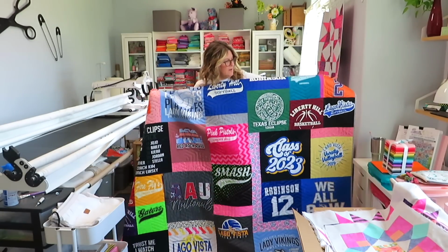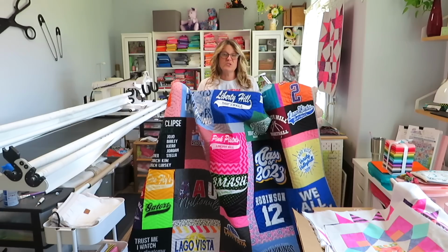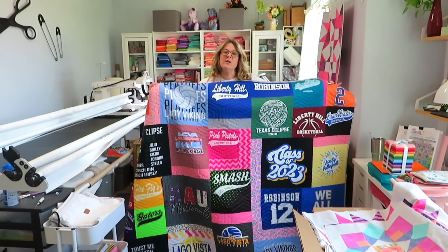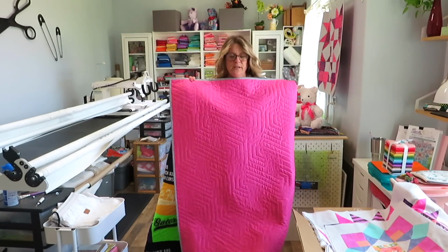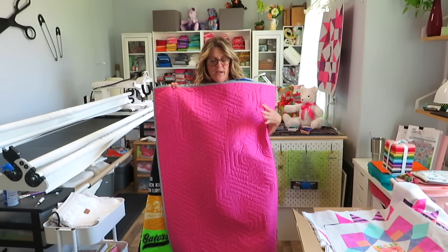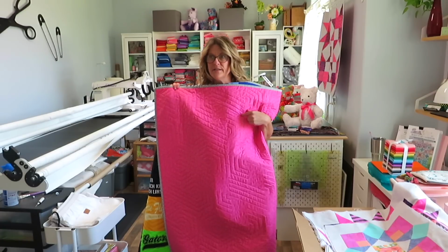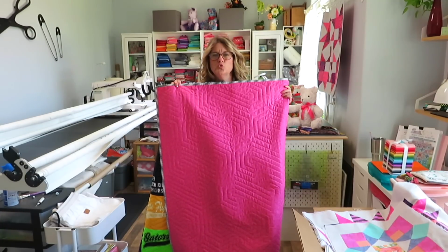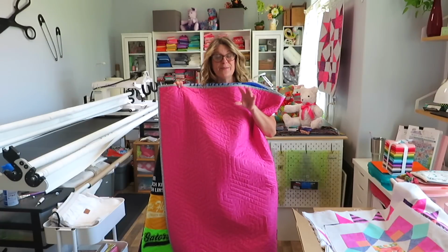And so I call this one a variable placement, just because the shirts are all cut out in different sizes, and then it's just kind of like a puzzle with no rules. And I quilted it with a pantograph by So Shabby Quilting, and it's called Hexagon Square, I think. Hexagon, I think that's what it is. Ooh, it's something with an S, but I don't think it's square. Anyway, I'll link that down on the bottom because I can't remember.